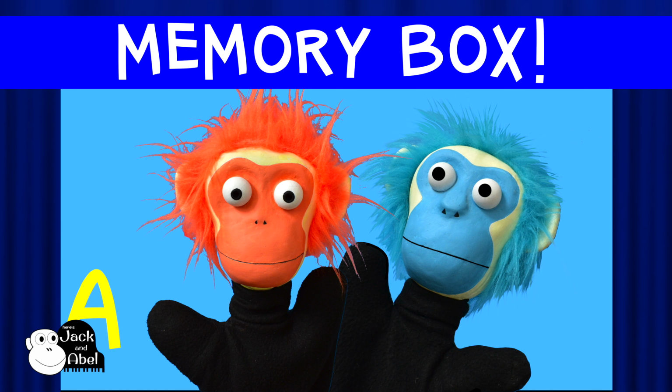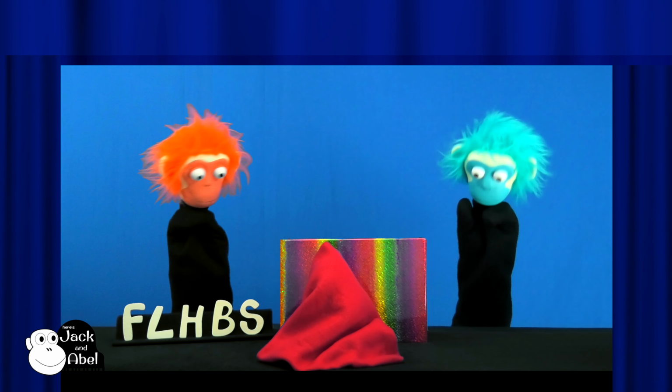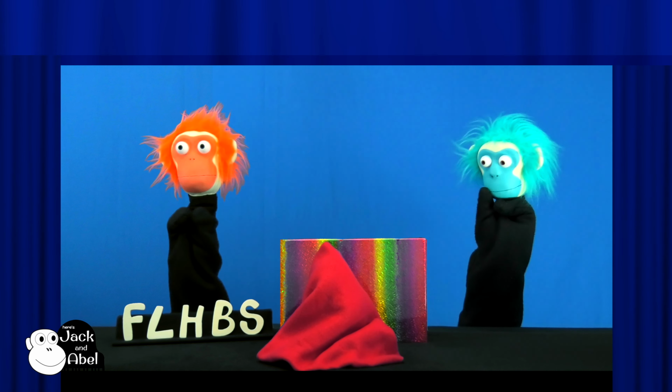ABC Letter Learning Game! Hi, are you ready to play Memory Box? Yes, I am. The game: if you can remember all the letters that I put into this box, then you win the prize!